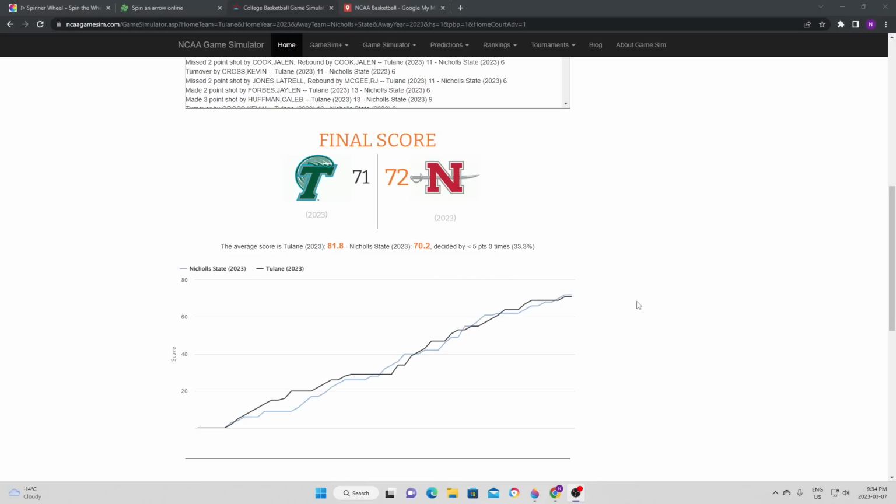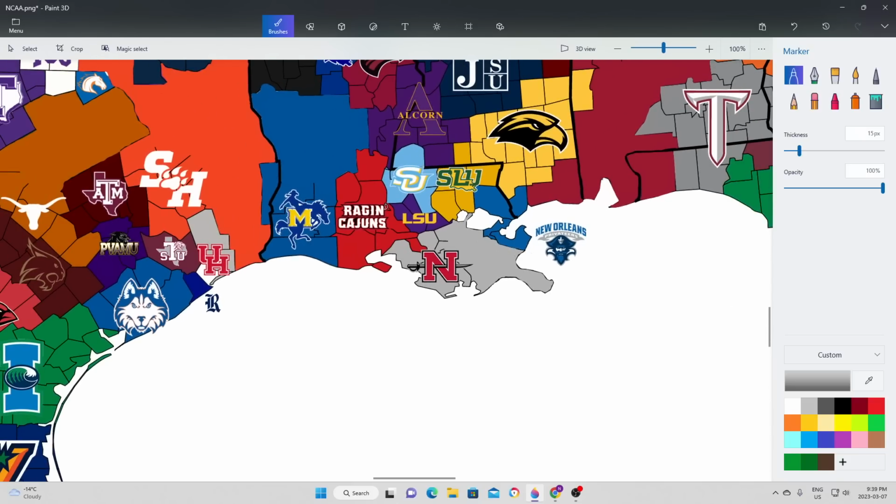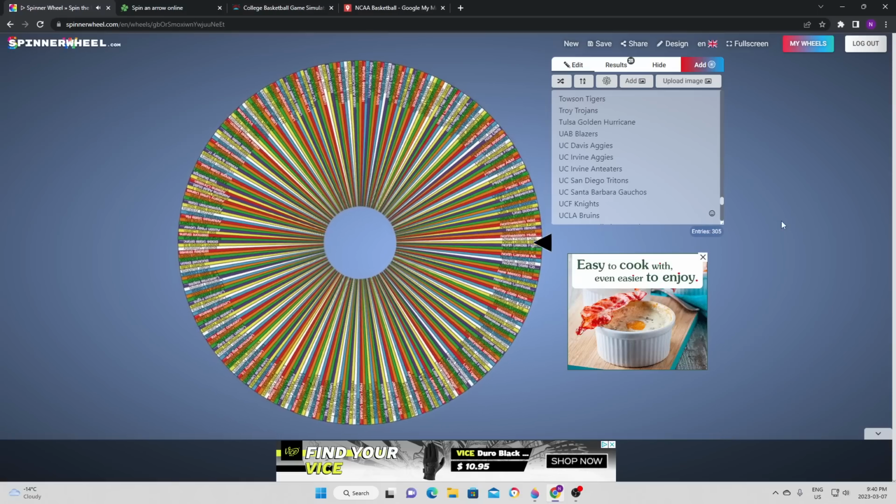And look at this, a back and forth game with Nicholls State pulling out the victory at the end. Tulane had a lead going into most of the first half. Then it was back and forth the whole time with Nicholls State getting the last laugh here and winning against Tulane. What a matchup. And just like that, Nicholls State has expanded their territory in southern Louisiana. Look at them go. And we're back to the wheel once more to see where we're headed next.